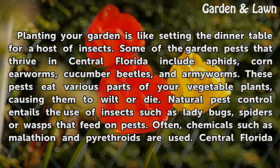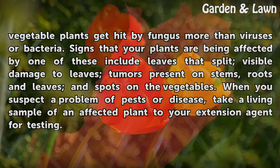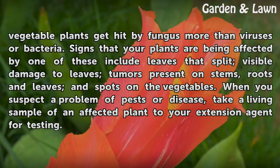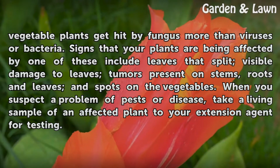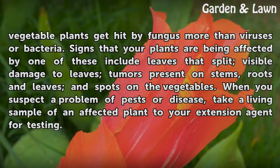Natural pest control entails the use of insects such as ladybugs, spiders or wasps that feed on pests. Often, chemicals such as malathion and pyrethroids are used. Central Florida vegetable plants get hit by fungus more than viruses or bacteria. Signs that your plants are being affected by one of these include leaves that split, visible damage to leaves, tumors present on stems, roots and leaves, and spots on the vegetables.